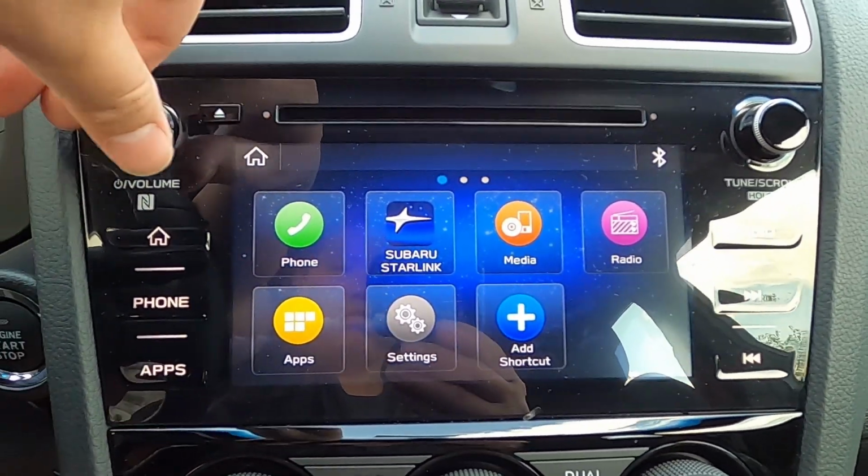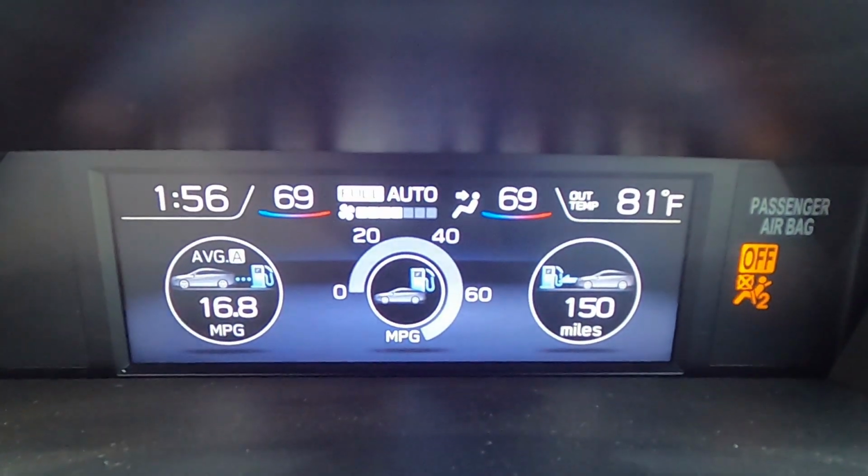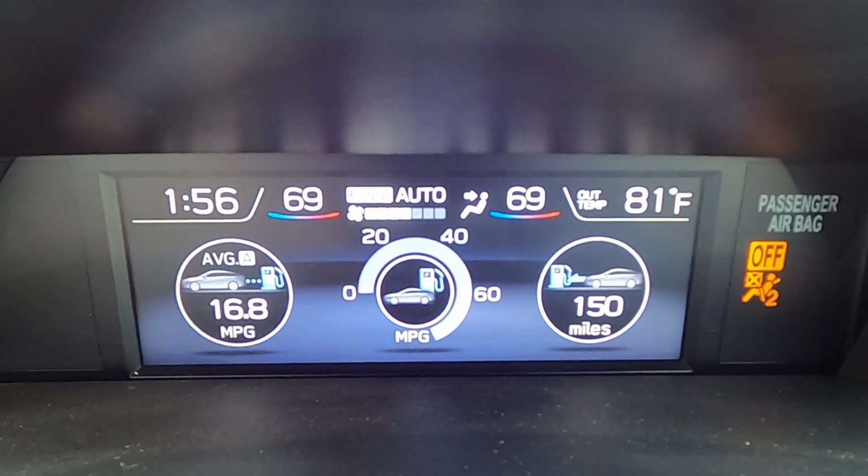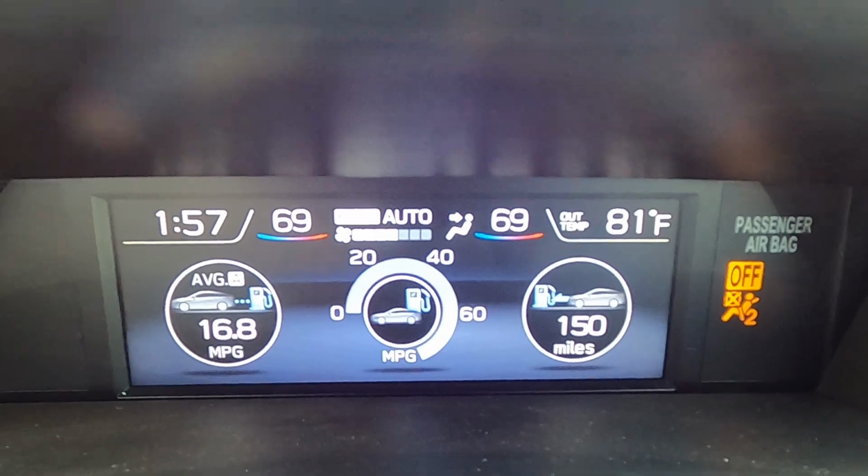On top, you have another screen. The other screen is used for many things, your climate control, also your time, and it gives you information about your trip computer and your mileage and all that good stuff. So I like how it's split.